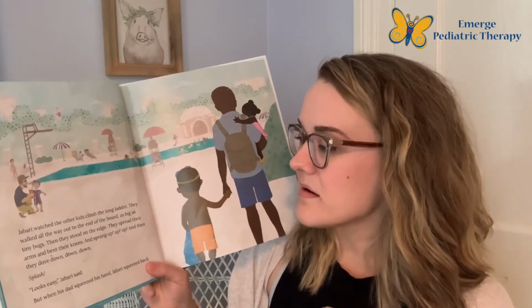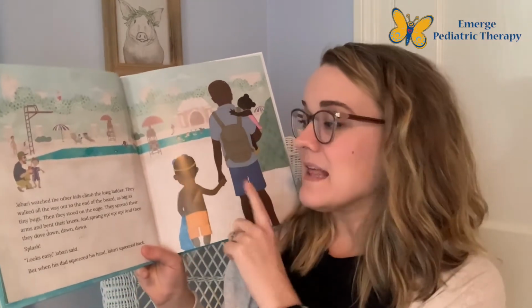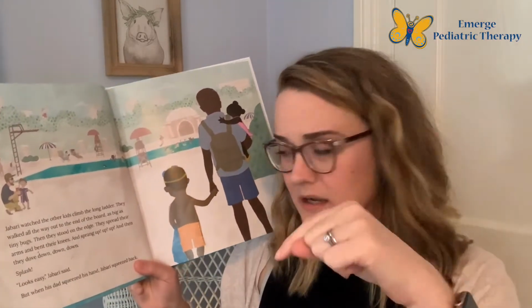They spread their arms and bent their knees and sprang up, up, up, up. And then they dove down, down, down, down.